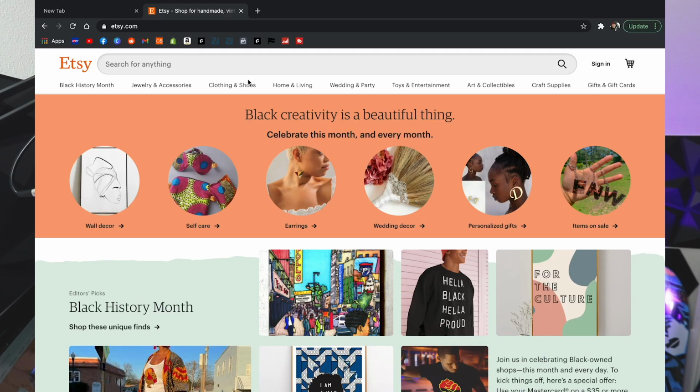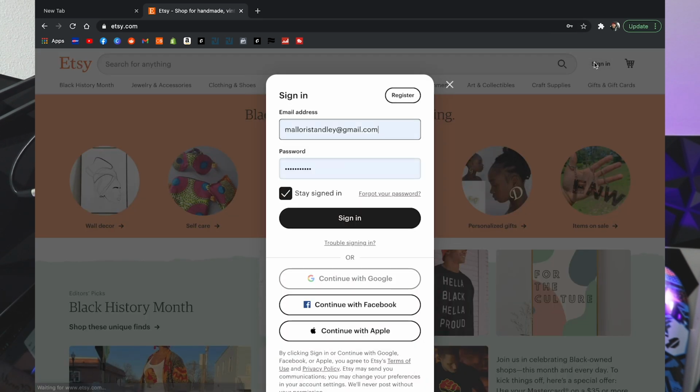All right, so what we're gonna do is we're gonna come over to Etsy.com, and we're gonna go up to sign in, where you can sign in or register. So we're gonna come over here, you're gonna click on sign in. Now you can register or sign in. Now this is an account that I did go through and set up, but to register, all you would need to do is hit register right there.